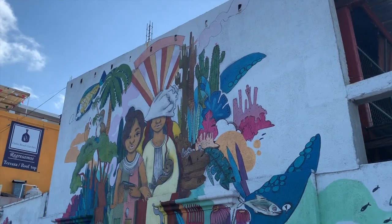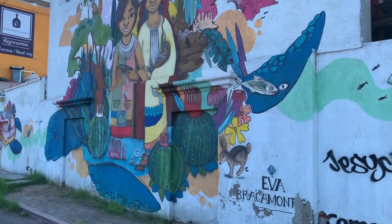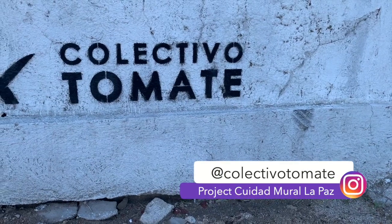So this mural is a project from the Colectivo Tomate, who came here in 2017 with the idea to paint murals around the identity of La Paz, about the story of La Paz. So what you have here is a mural telling you a local story, the story of the Manglito, the fishermen of the Manglito. The Manglito is just a neighborhood right after the Malecon.